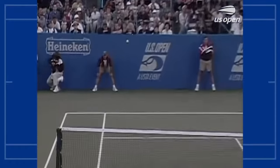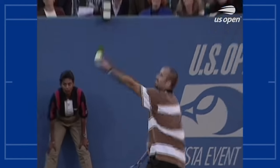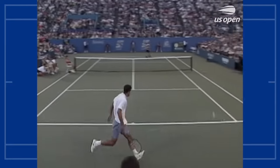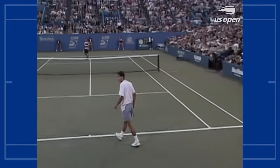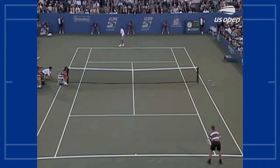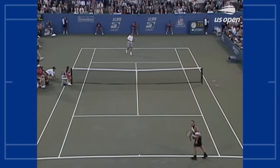Try. Long and Sampras breaks. He'll serve for the match. He's had 9 aces in this set alone. Like that attack.